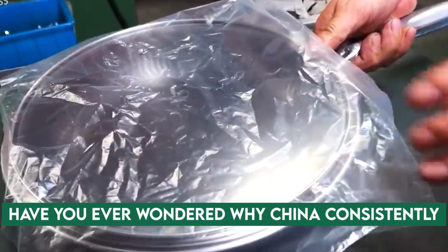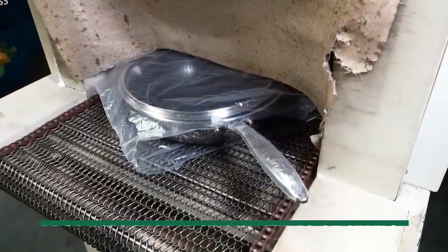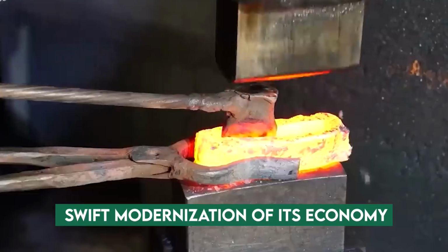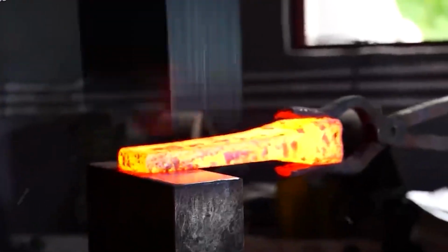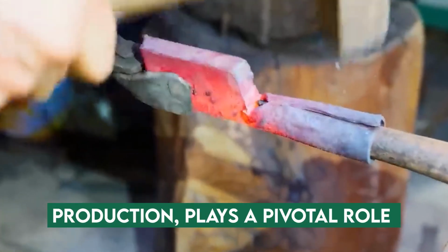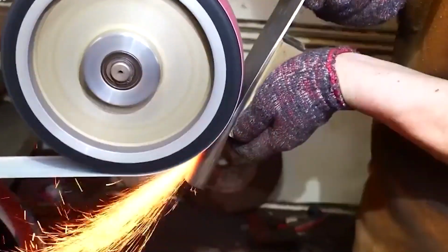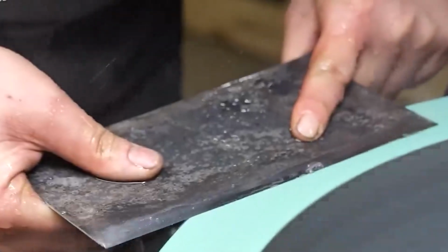Have you ever wondered why China consistently produces such vast quantities of steel? The flow in China's steel industry is a result of the swift modernization of its economy, construction, infrastructure, and manufacturing sectors. Steel, being ideal for mass production, plays a pivotal role in meeting these demands. As China continues its mass production, we'll continue to create videos showcasing these processes on a large scale.